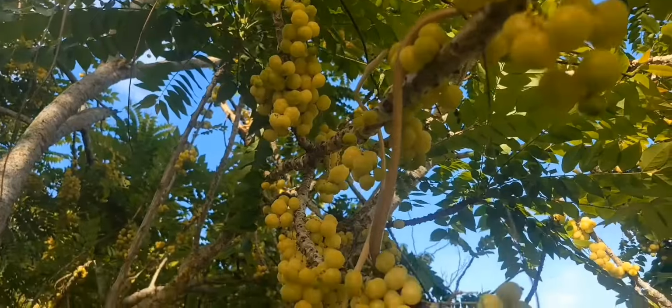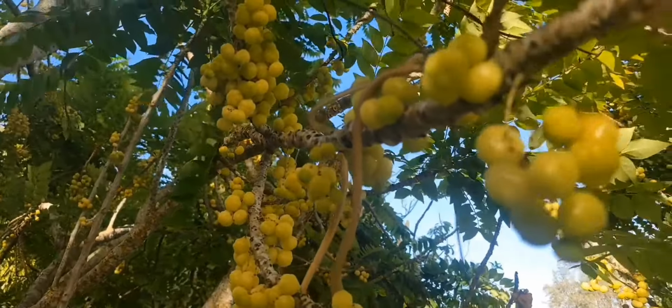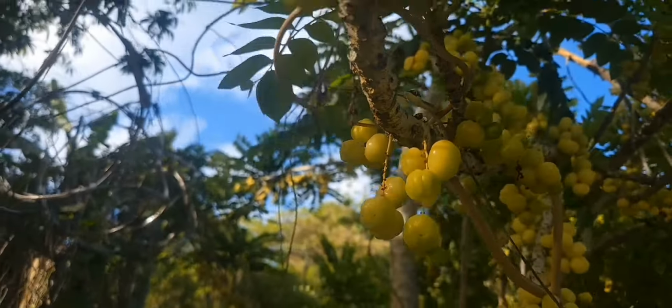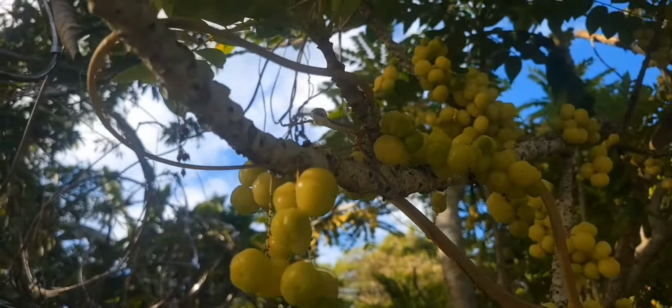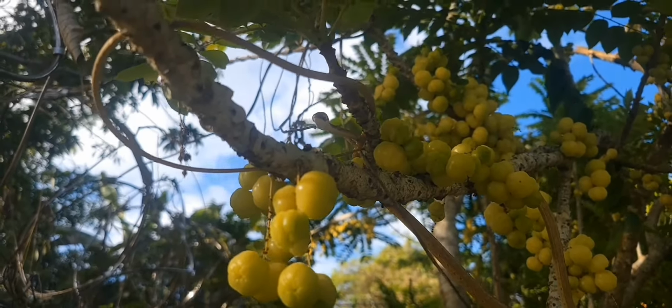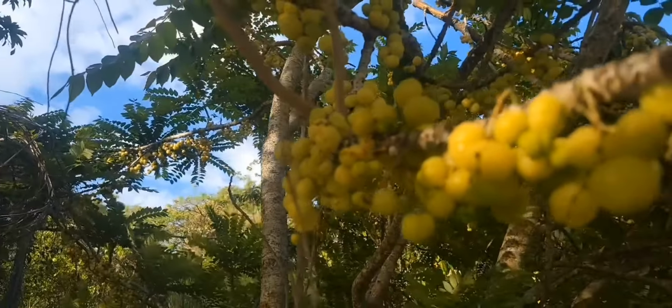Today I'm just going to introduce you guys to some of the tropical fruits that you're going to find in our tropical island of Trinidad. Some you may know by different names, but I must say we are blessed with tropical fruits in these parts. And thanks to our ancestors that may have brought them with them when they came back in their day.